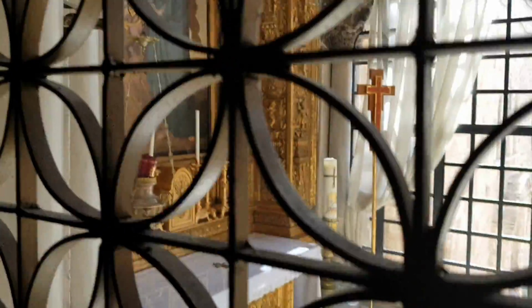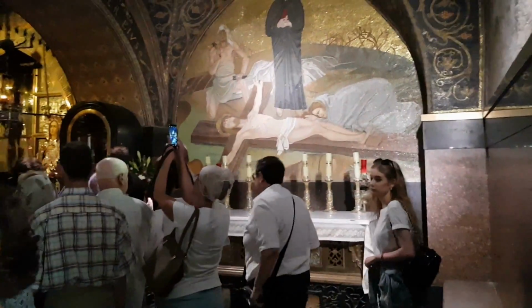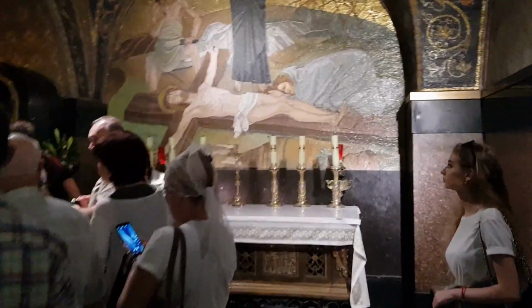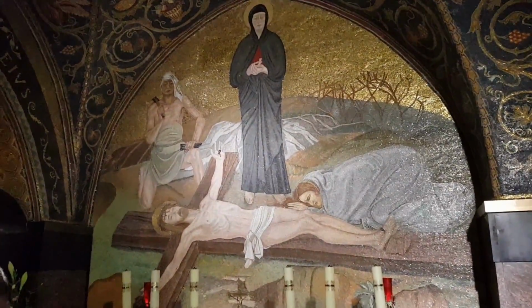This is the chapel that you saw from the outside. That's why they stripped Jesus of his clothes. In that Catholic part, you can find another station of the Via Dolorosa. For example, this is where they crucified him, they nailed him to the cross.